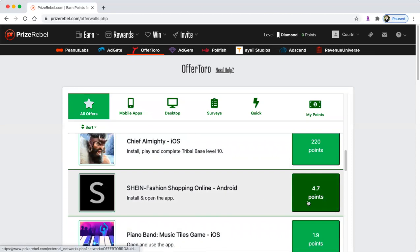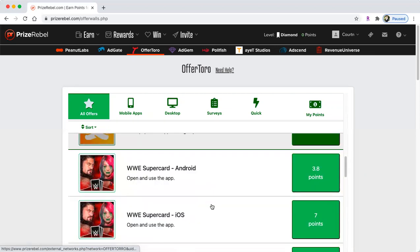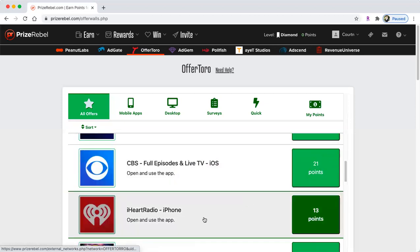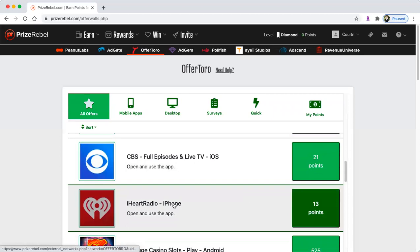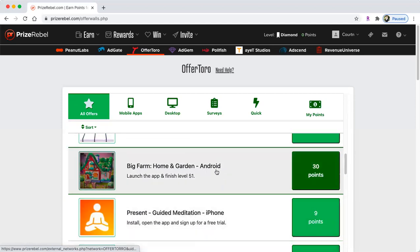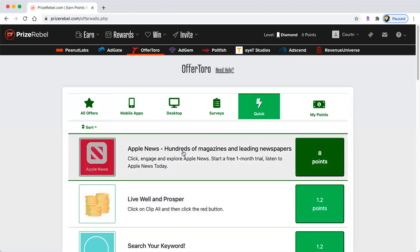Sheen. You download and open the app, 4.7 points. Music Band Tiles Game, 1.9 points. Do all of these, guys. Open and use the app, 7 cents. Like, this is so easy. iHeartRadio, iPhone, 13 cents. Open and use the app, 21 cents. Come on, guys. You can do this, okay? You can do this. I always go to Quick as well.